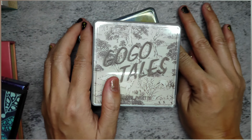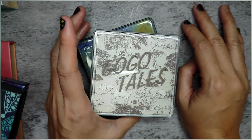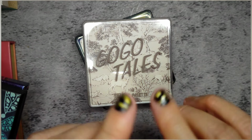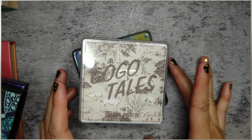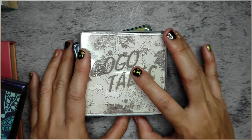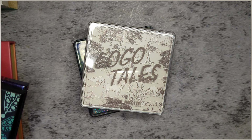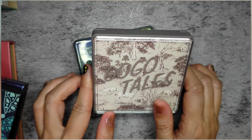So I just bought Gogo Tales eyeshadows last year, and the first one I have in here is the palette that I was telling you guys I was waiting for to arrive before I film this video. So this is the Gogo Tales. I think this is their new series, the ones that have these cool tone, low saturation vibes.